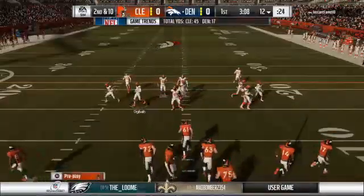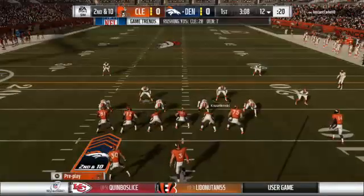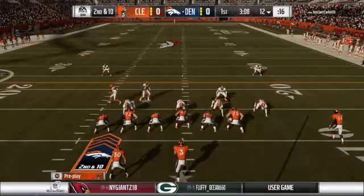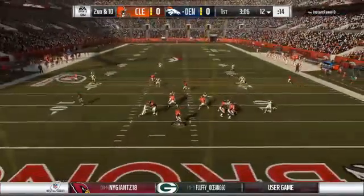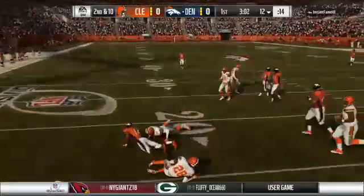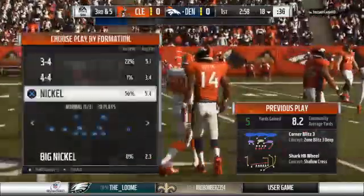So now 2nd and 10 after the incompletion on first down. Set. Blue 90. Blue 90. They're going to look to throw. Got a man open, it's Sutton. And he'll be a couple yards shy of the 20 at the 18. That catch good for 5.